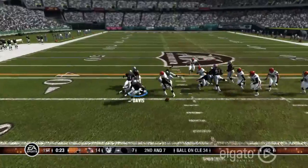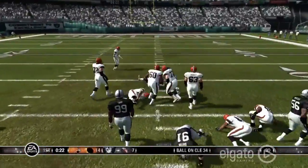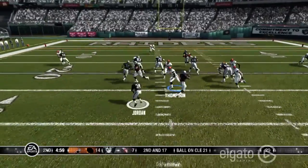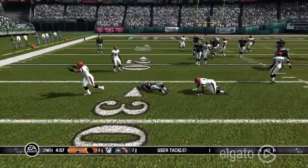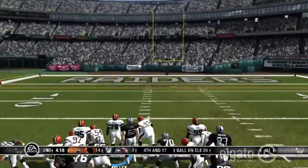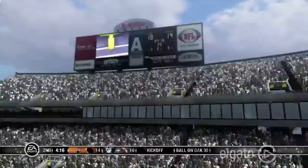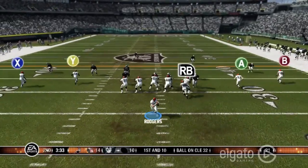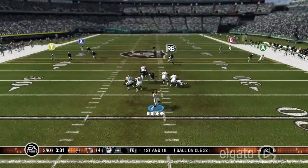Rodgers to Davis. Davis is going to fumble the ball, and it'll be picked up by Howard. First turnover of the game there, and now it'll be Brooks over to Jordan. Jordan's going to get tackled, and this kick will be off the upright and in, almost a double doink, but no double doink here.